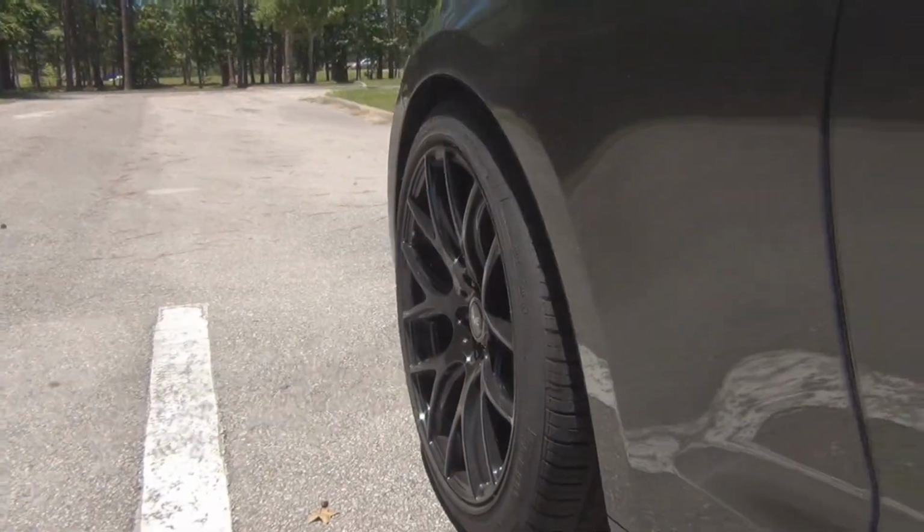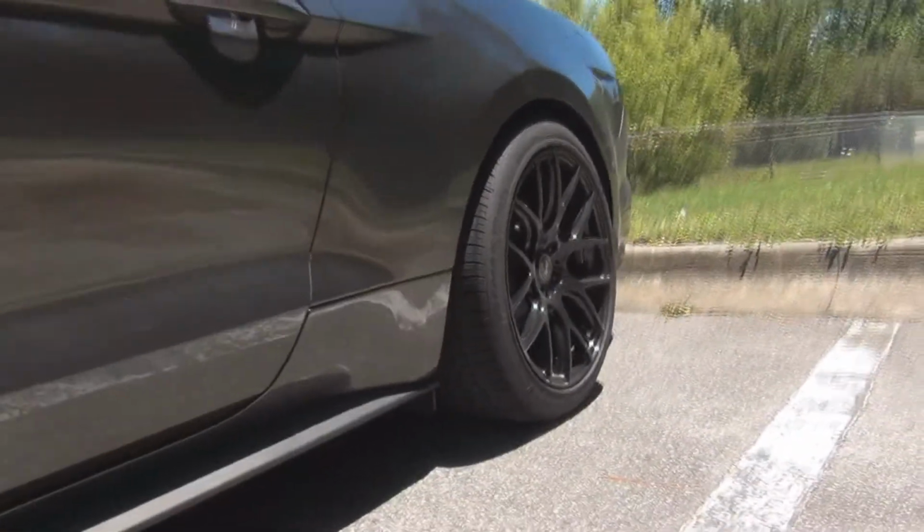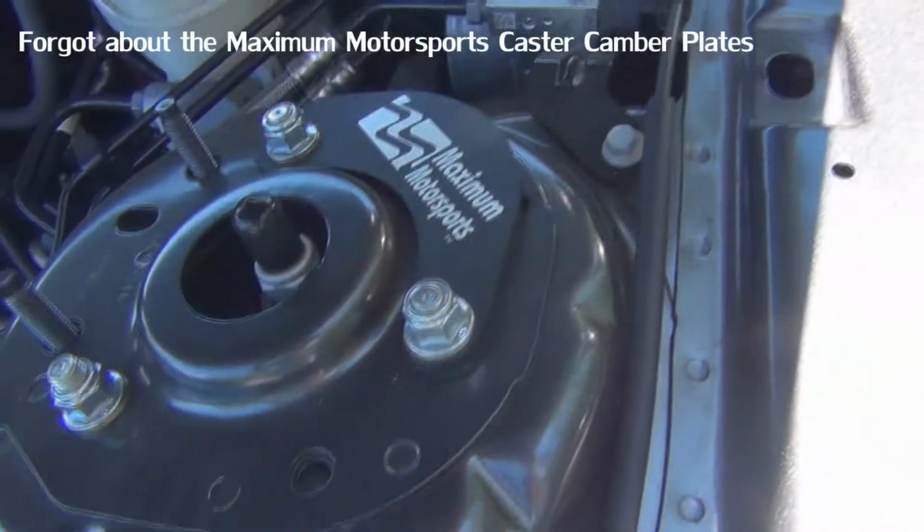And then after that, I put in Vogtland Sport Plus springs that give it like a 1.3-inch, 1.5-inch drop all the way around. Not too low, but enough to give it a more aggressive stance than stock, because it was kind of monster trucking.